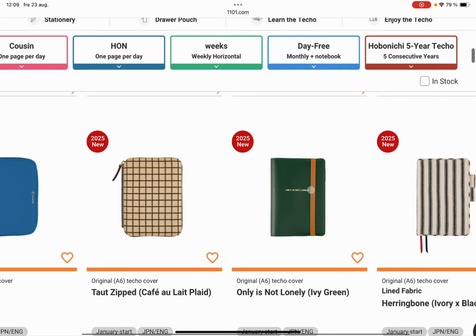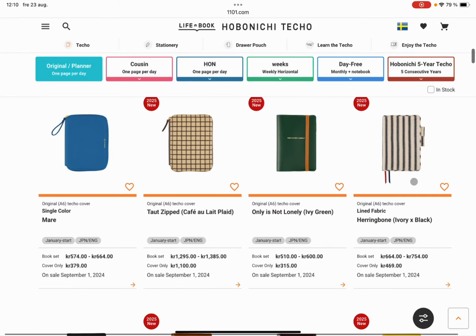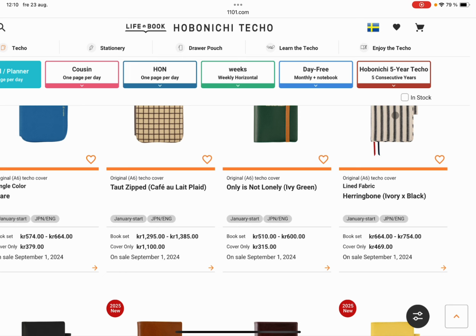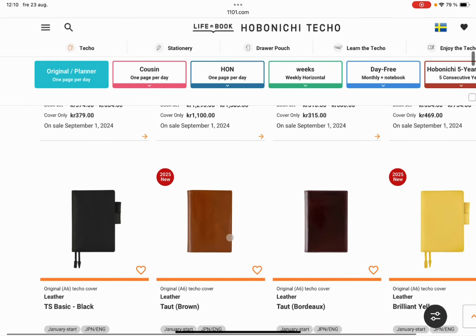And what does it say? Only is not lonely. Isn't it supposed to be alone is not lonely? Only is not lonely? Okay, that got me so confused. These lined ones, I am not a lined person. I think this gives me a marine vibe, and I am not a marine person. I really don't enjoy going by boat. So, no. And then we got the leather ones.